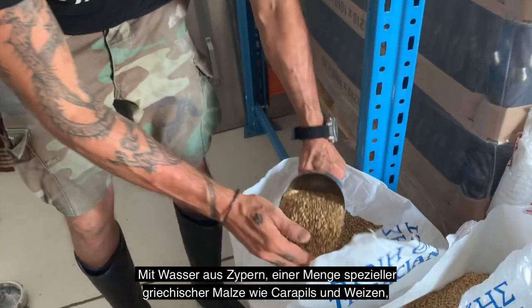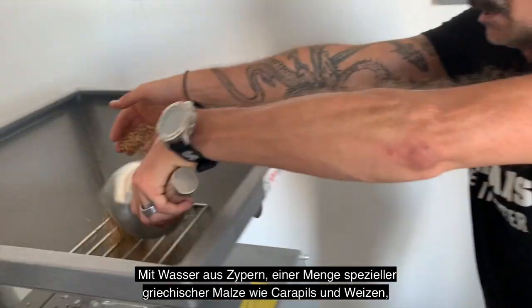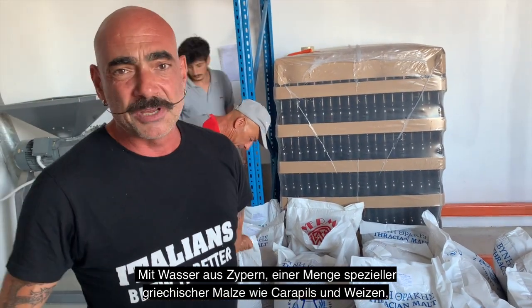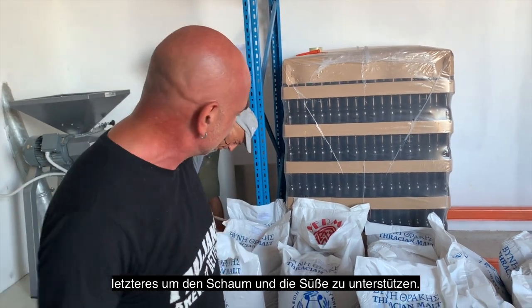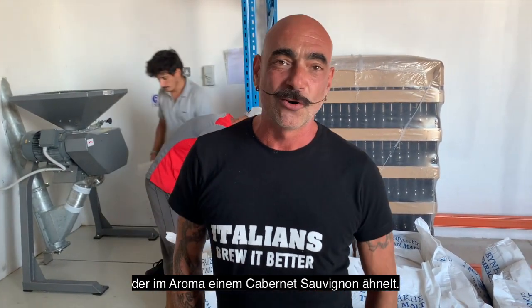We use malt from Greece, plus some special malt, carapils, and a little bit of wheat for the foam and for a little bit of sweetness. About the hops, we decide to use Nelson Sauvin to give aroma of Cabernet Sauvignon. We will see what's up. Malt from Greece and hops from New Zealand.